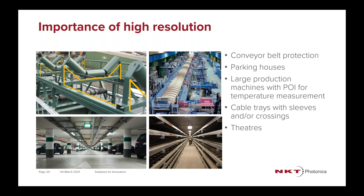For parking houses, of course, nowadays we are getting more and more underground parking houses, especially in the cities. There's no place for real parking houses above ground, it's more underground. This means that we have a certain danger. When there is a fire, people must get out, the fire brigade must get in, and also new ignition sources, for example from e-vehicle charging stations, can cause a fire here, and so it is important to get an early warning.